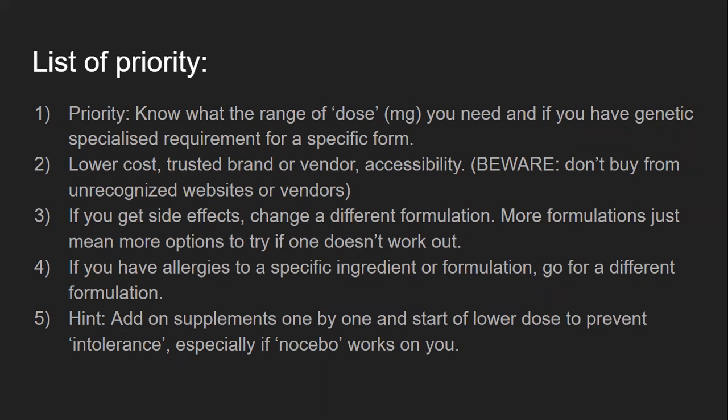This is to prevent intolerance, especially with fatty supplements like fish oil. Sometimes the body cannot keep up by producing enough bile, and you may get gastrointestinal symptoms such as nausea. And especially for those people where nocebo works, they should definitely start small and start slow.